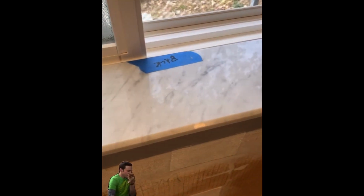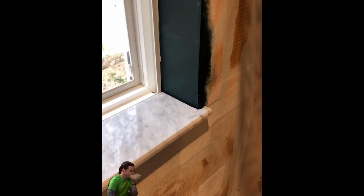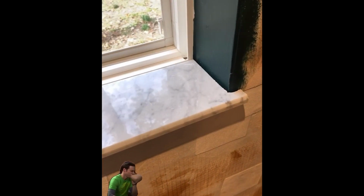I just cut the threshold piece, and now it's the windowsill, but let me tell you, that was the most nerve-wracking 15 minutes of my life, because if I screwed it up, I'd have to go buy another one.